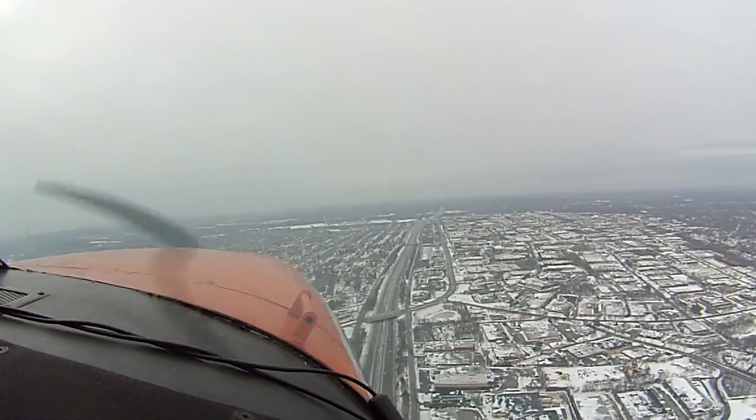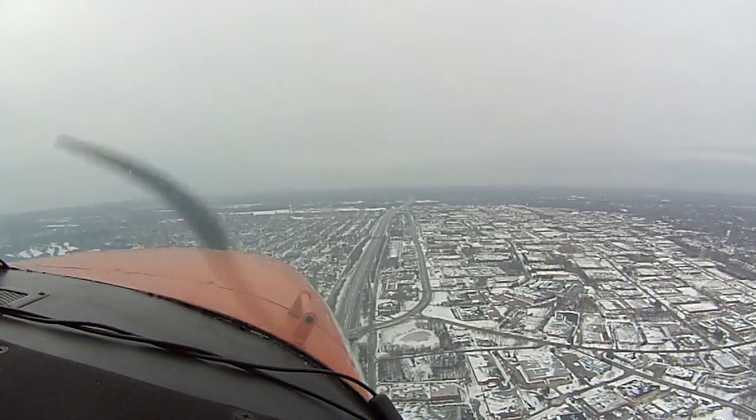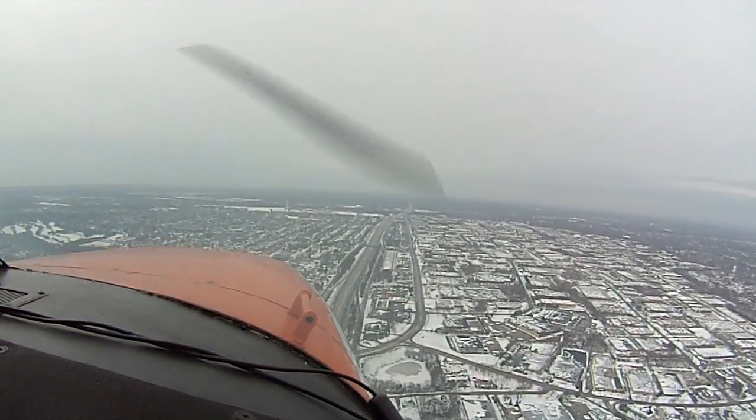1 Romeo Mike, ready to terminate, squawking VFR. Fixed change approved, and 1200. 1 Romeo Mike.